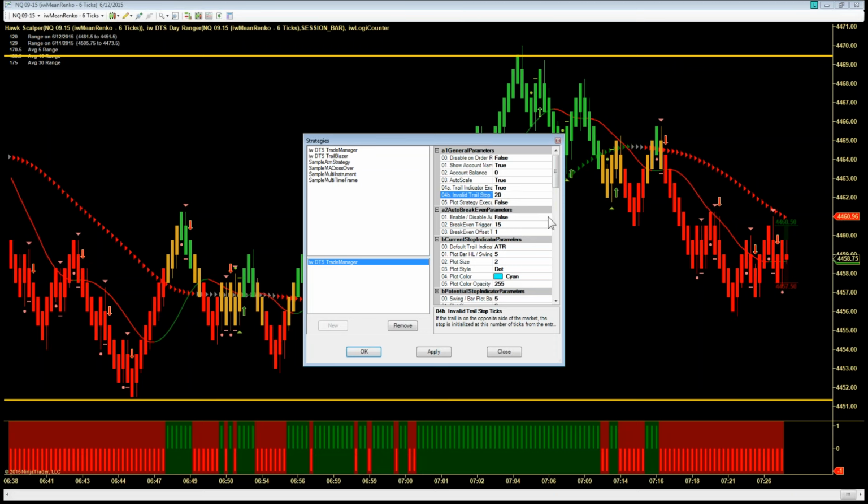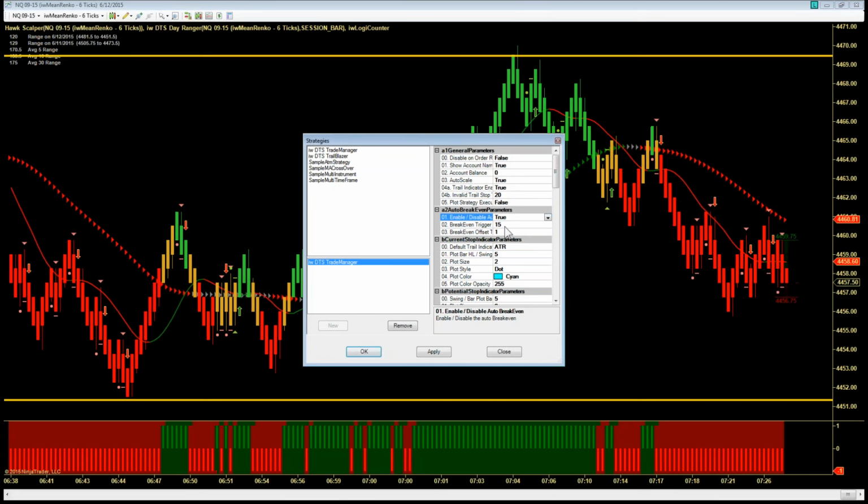Auto break even. To turn it on, this is where you're going to go. And you can have your break even trigger. By default, it is at 15. Because this is the Hawk, I tend to dial it down to break even when I get about 80% to my target. You can preset your default strategy. I leave it at the ATR.